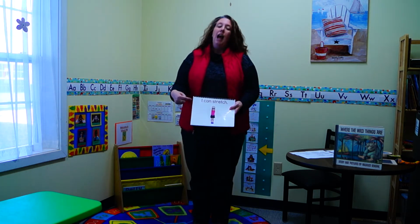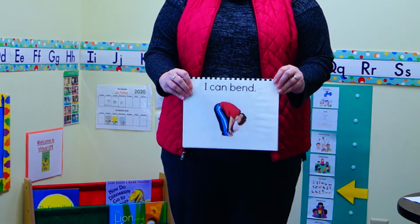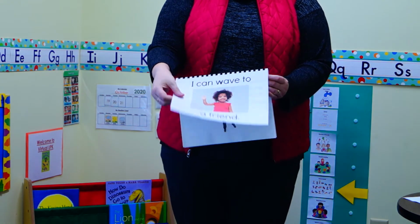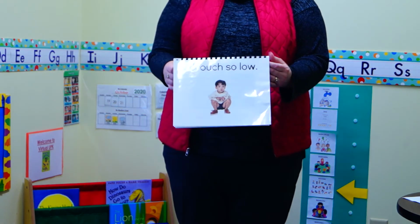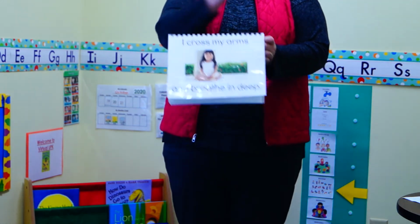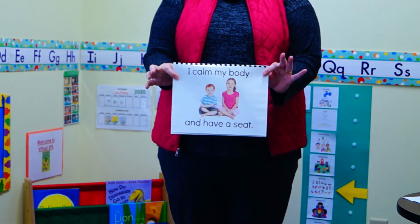Okay, here we go. I can stretch. How far can you stretch, friends? Wow, that is far. I can bend all the way to the floor, you got it. I can wave to a friend. Hi, friends. I can jump so high. I can crouch so low. I can tap the floor with my toe. I can cross my arms and breathe in deep. I calm my body and I have a seat.